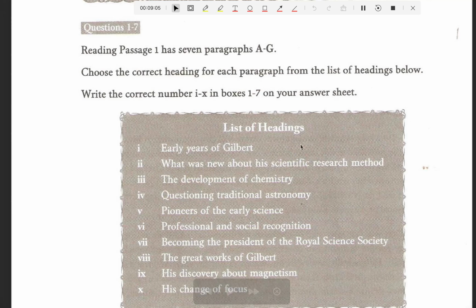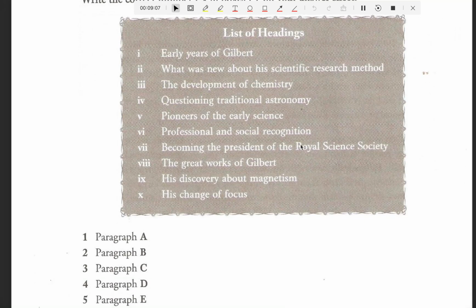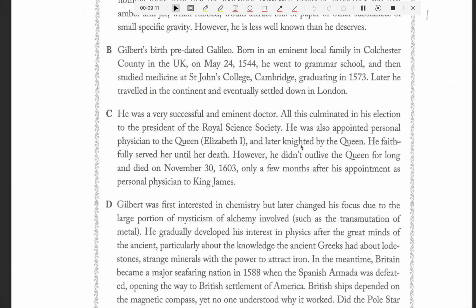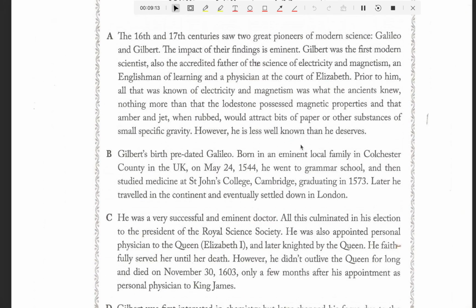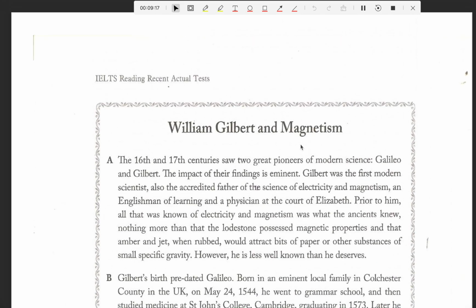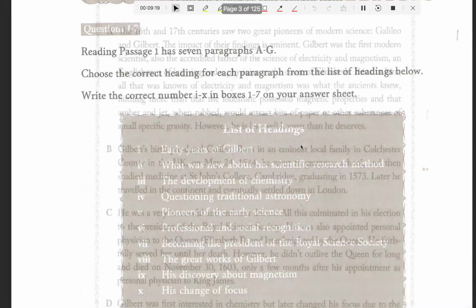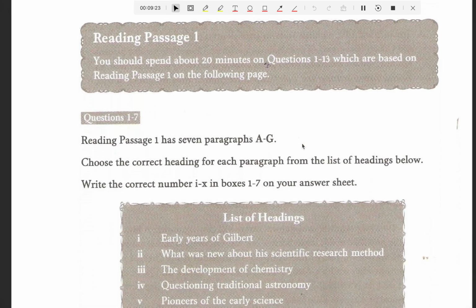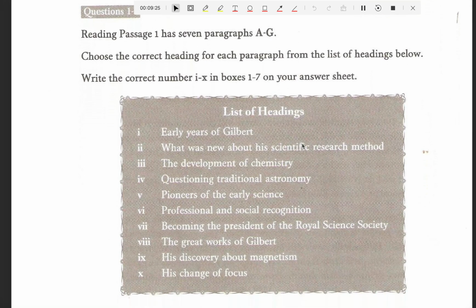Okay, so the two things we've learned are that the answers are usually in the first few lines of the paragraphs. We've also learned that we're looking for the main idea, not just one-liners, but the whole idea. And the third thing that I'll tell you for the list of headings is you got to read the questions first. So we actually did it the wrong way. I made you read paragraph C and then come back here, but that was just for the purpose of this exercise.